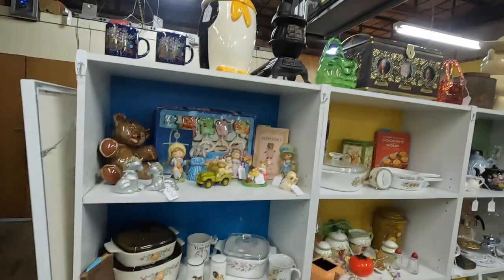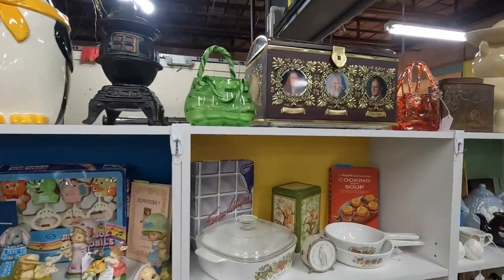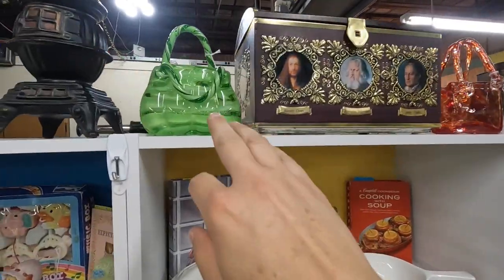All right guys, so we got everything put away. It's not perfect. We definitely need to pick up some more stuff and get it ready to bring out here. Let me show you what we did. Moved a few things around up here, changed out these mugs. This really cool decanter up here. We've got these really pretty glass purses.